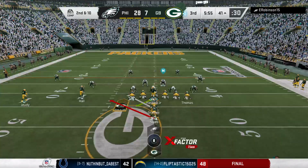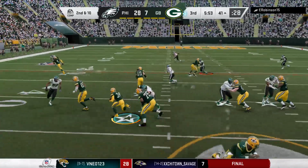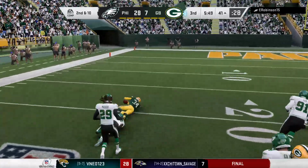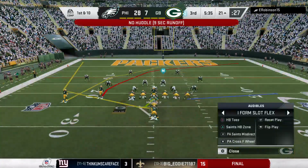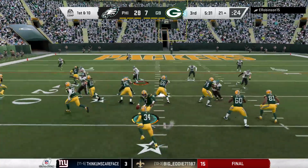Here now is 2nd and 10, again from the 41. And to give this time to the tailback. He's got the first down here inside the 30. And they're going to get him behind the line yet again as his nightmare afternoon continues. That one a gain of 20 and a first down.